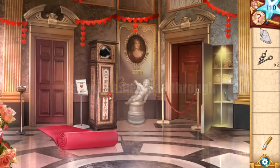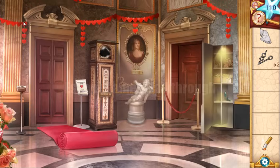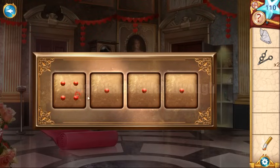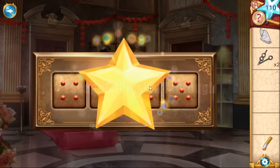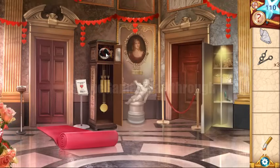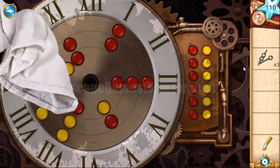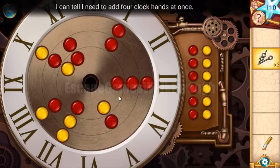Next here we need to enter a 4-digit code, and the hint is these hearts. So on this line we can count 4 hearts, and then here 5 hearts, 3 and 4 and 5 again. So we have 4, 5, 3, 5, 4, 5, 3 and 5. So we've got another clock hand, and now let's wipe this clock and attach all these clock hands.